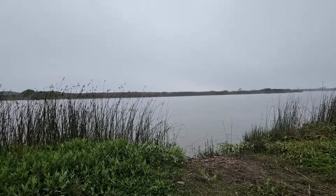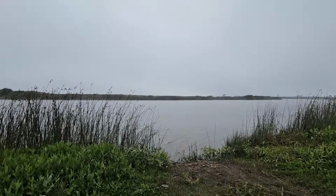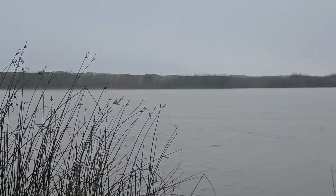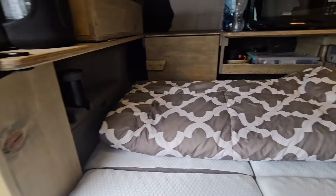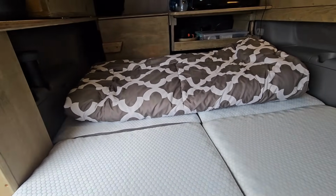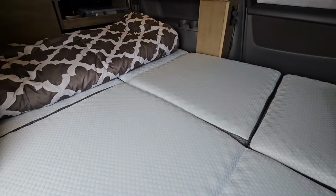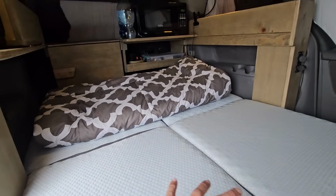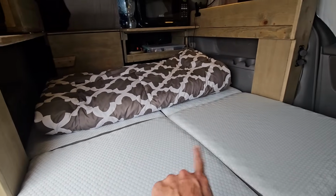Okay, so we've had a change in weather. The fog has rolled in. I don't know if you could see, there's some mist on the water. So let me show you what I did. I went ahead and turned this into a double bed. So the mattress that was stored in the front on the passenger seat is now next to the other one, because we have a wide enough surface area for one person to sleep super comfortably, or maybe two people could sleep next to each other.